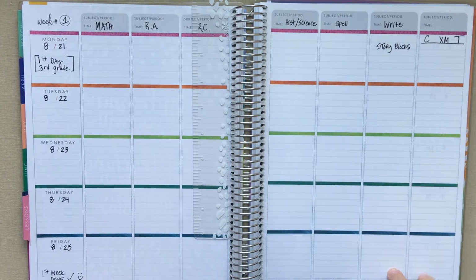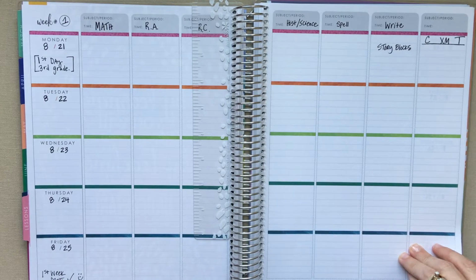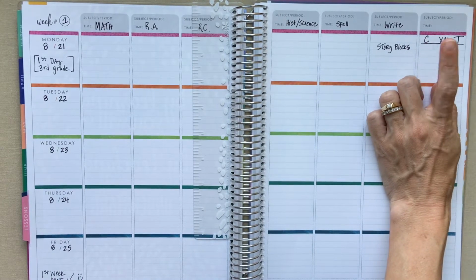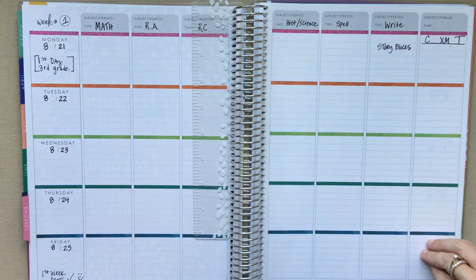So I haven't decided how it's going to go this year because we're starting with some new curriculum that I haven't used before. We're adding some in. So we'll see. But this is for cursive, extra math, and typing. And so that's just kind of a check off, like a check if he did it that day. I don't really need to keep up too much with it.